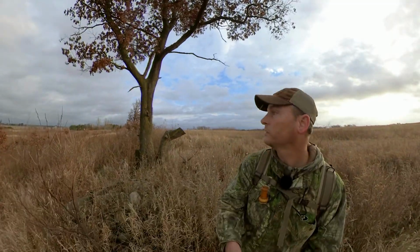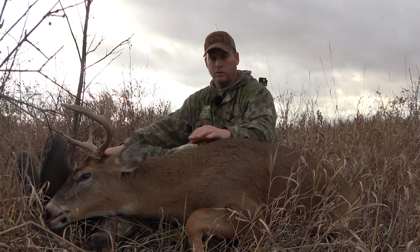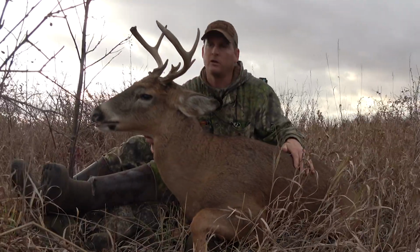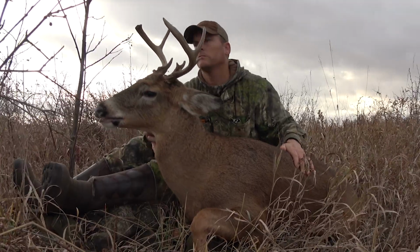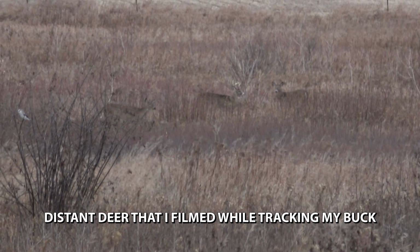All right, let me get some of this gear off of me and we'll take a look at him. Oh, it's a nice buck. He's got a big old swollen neck on him. He's broke off on one side here. He's not too much smaller than the one I just saw down there with that doe.